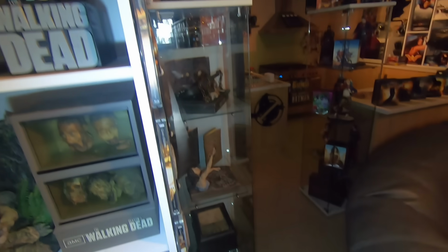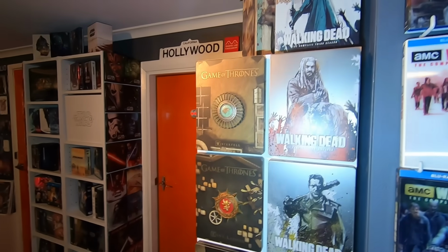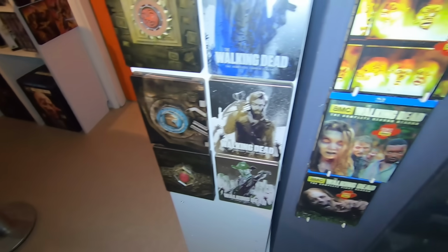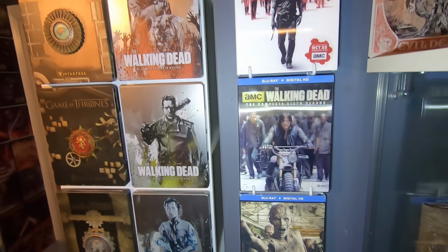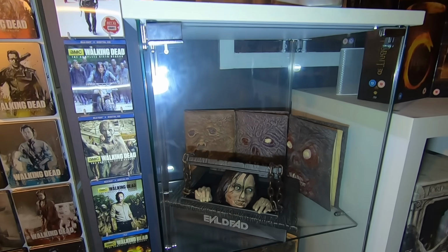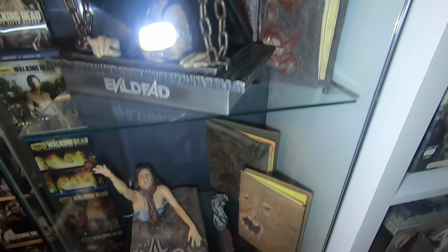And then if we just walk down this section and do a spin, you'll see some more Walking Dead and Game of Thrones editions, the steelbooks for Game of Thrones that came with the magnet sigils, and then also the Walking Dead, these I think Target exclusive lenticular boxes. They're just up that side, which is next to another glass cabinet which has these Evil Dead busts and the Book of the Dead editions as well.